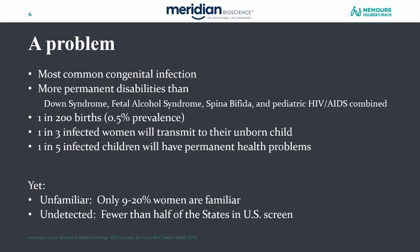We have a problem, and the problem is we have here the most common congenital cause of infection, period. It is the most common cause of infections causing pediatric hearing loss. It is, in fact, second only to genetics in causing congenital hearing loss, period. It's an entity that is more common than Down syndrome, fetal alcohol syndrome, spina bifida, and HIV combined in children, where 1 in 200 approximately are affected with this.